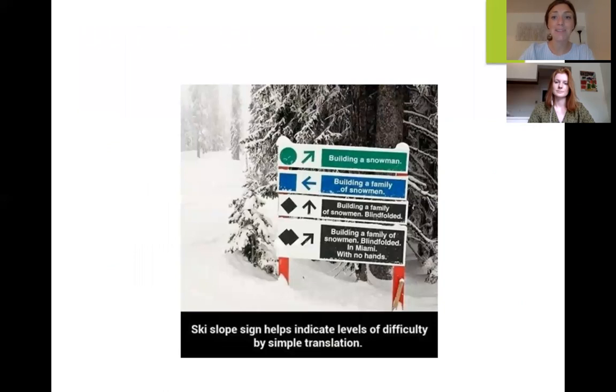So I think this picture really depicts the different ways that contracting can lead a session. So you might have a patient that, based on their background, education, interests, goals, wants to take the green slope. They want to just build a snowman. Or you could have someone on the other edge of the spectrum that wants that double black diamond, wants to build a family of snowmen blindfolded in Miami with no hands. So it just really highlights the different positions that patients can be in.